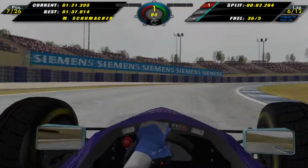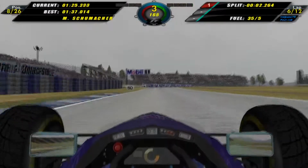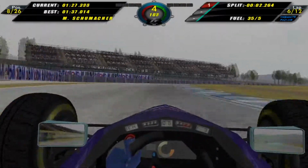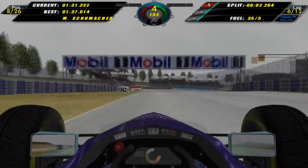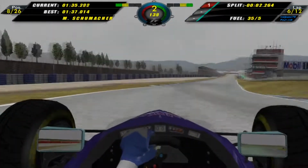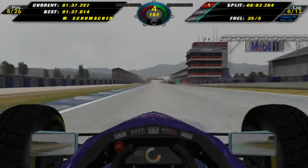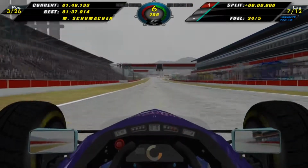I'm not very good at the final third of this track, so there might be a bit of sliding, going off the line, going off the track even. And here we go. Well, it's not gonna be as good as Schumacher's time, 1:40.